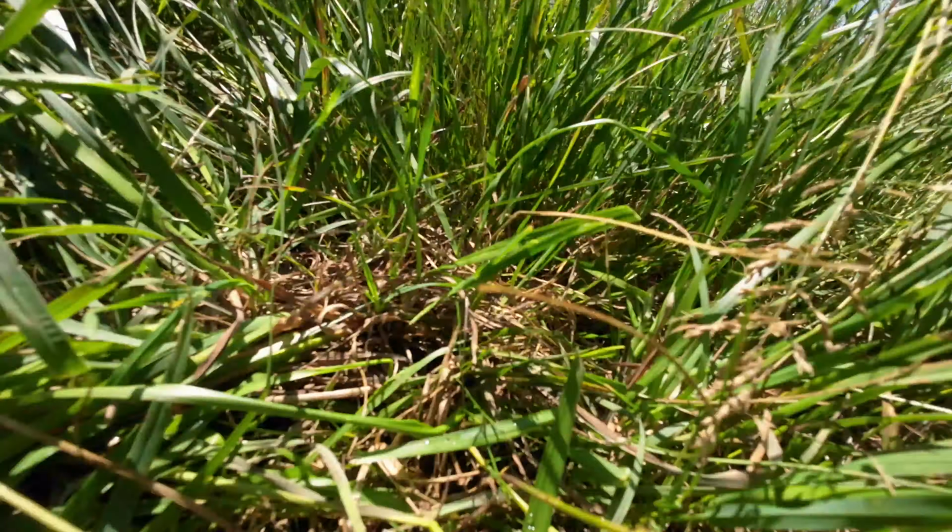I'm running 20 gallons to the acre with this, and 20 gallons to the acre with my secret sauce, and the spray adjuvant that's actually in the glyphosate is tits.